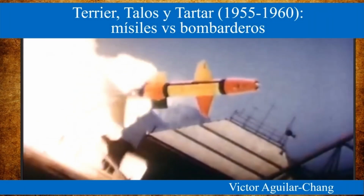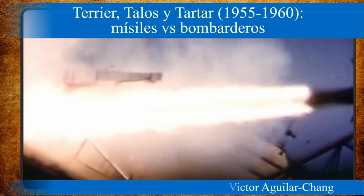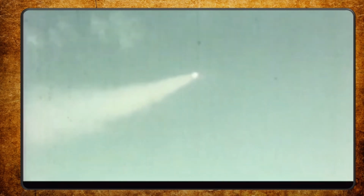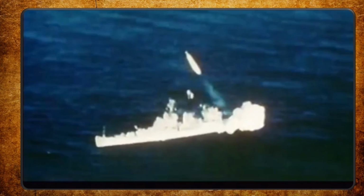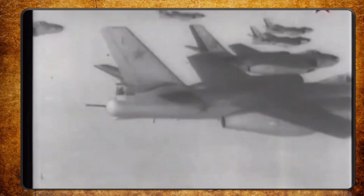Hello, remember these names: Talos, Tartar and Terrier, for these are the names of the first generation of surface-to-air missiles which entered service in the US Navy between 1955 and 1960. And these were designed to face that new threat brought by the Cold War: Soviet fast-moving bombers and their long-range weaponry.